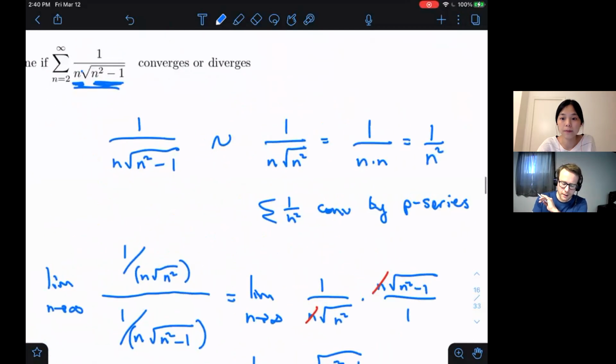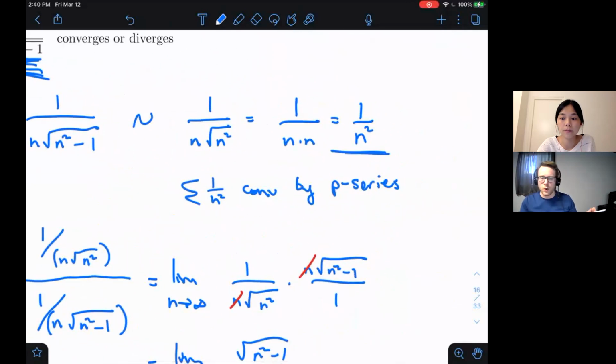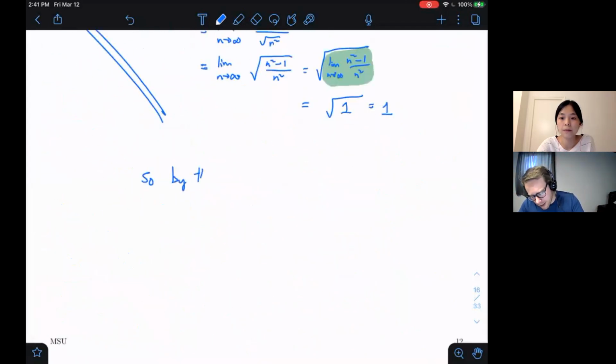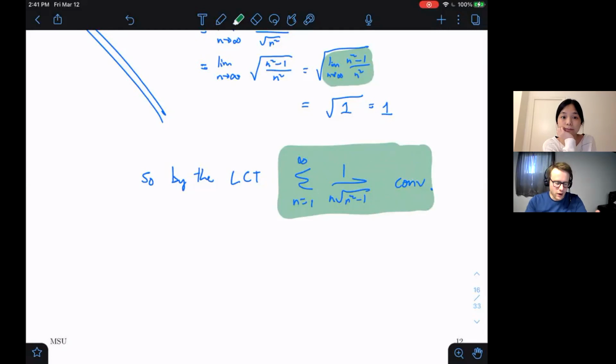And so now you need to go back up and compare. Take the thing that you want to know something about, the series over here, and we are able to make a good comparison with 1 over n squared. And again, this series converges by p-series. So by the limit comparison test, our more complicated one, 1 over n root n squared minus 1, converges. So this is the right answer here, but it has everything to do with the fact that we're comparing with our simpler series. That 1 right there doesn't actually tell you if it converges or diverges, just if you made a good comparison.